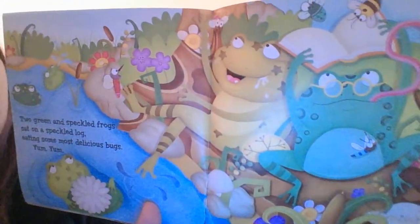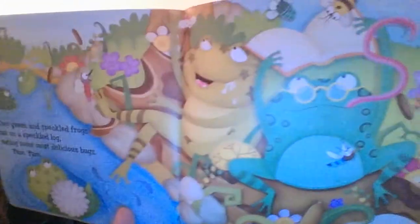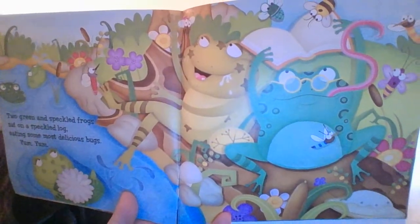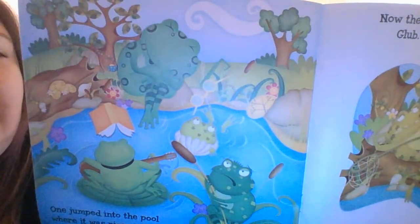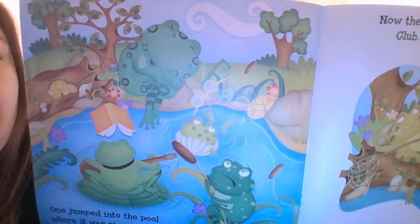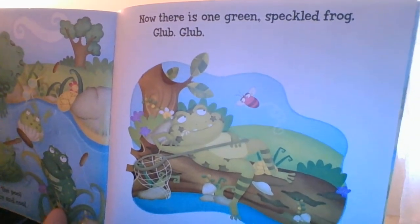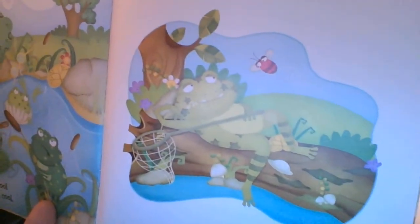Two green and speckled frogs sat on a speckled log, eating the most delicious bugs. Yum, yum. One jumped into the pool where it was nice and cool. So two minus one. Now there is only one green and speckled frog. Glub, glub.